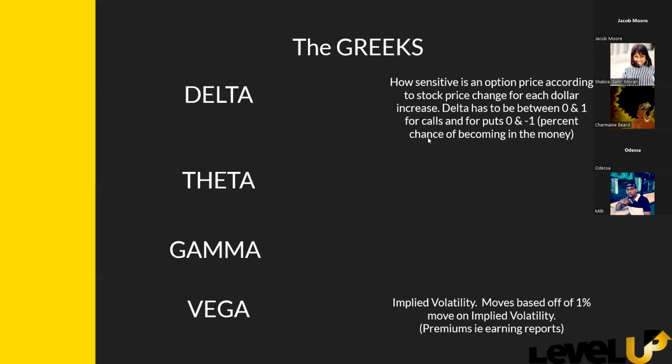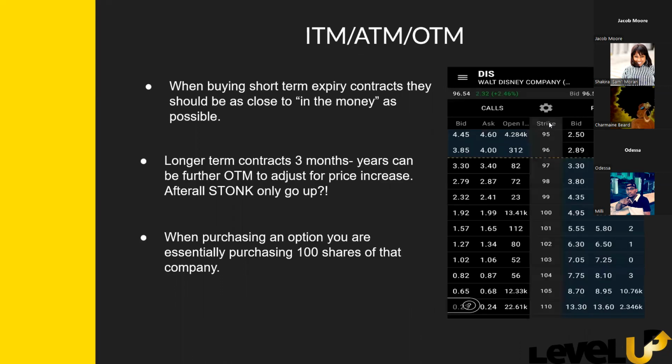Like I said, I'm going to be talking more about calls. If the stock price increases, call prices will go up. If the stock price decreases, they go down. Delta will always be between 0 and 1 for calls, and for puts, 0 and -1. It's also a percent chance of being in the money.